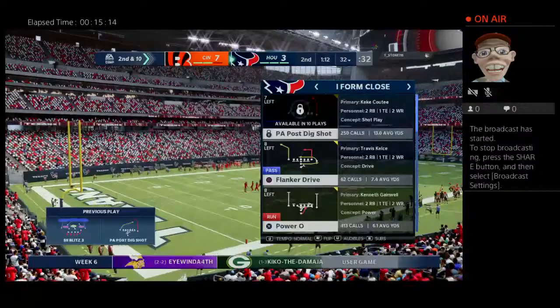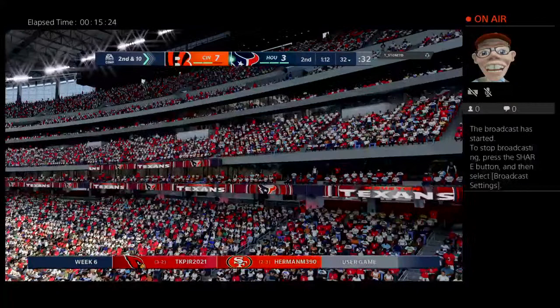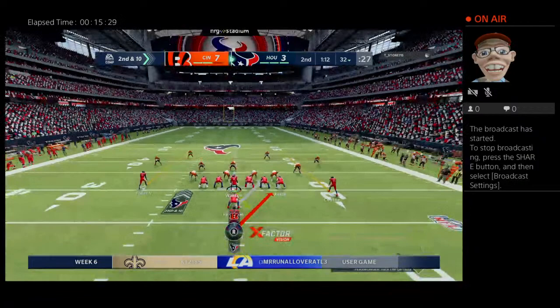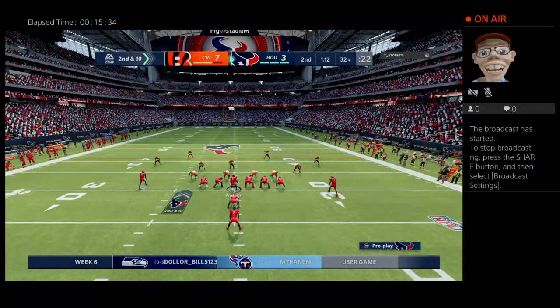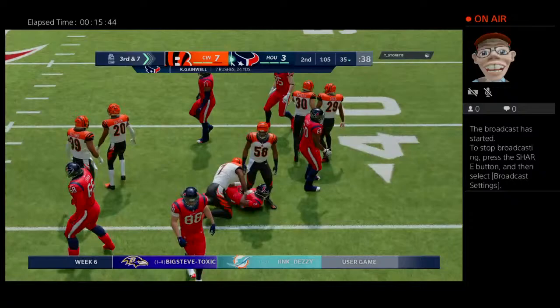Well, so much for getting separation. No chance there. Locked down tight, forcing the incompletion on that attempt. Here's second and 10 now from about the 32. Gonna give this time to the tailback. And he'll get this only up to about the 35. He'll get only three there, so it leaves him with a third and seven ahead.